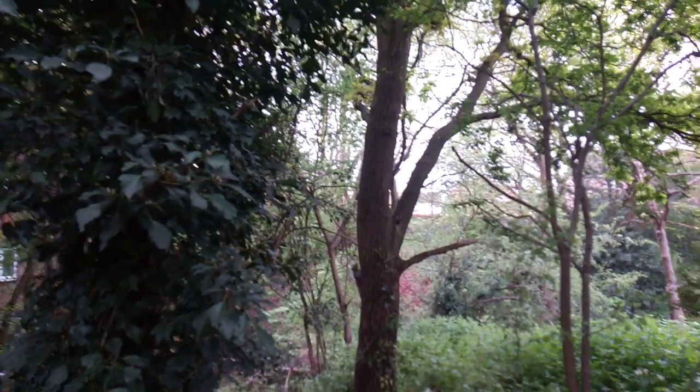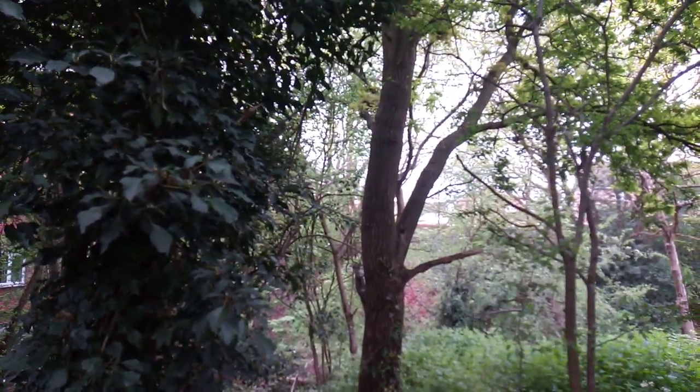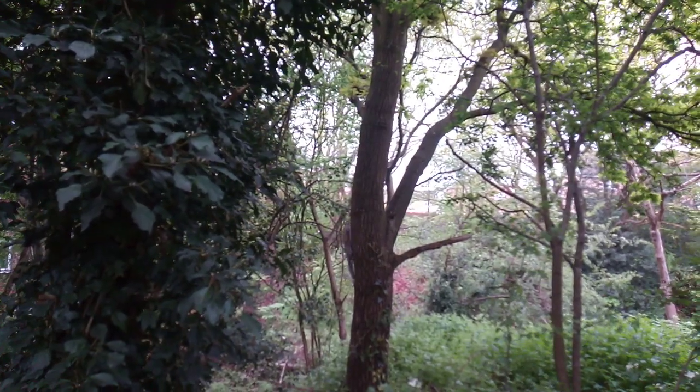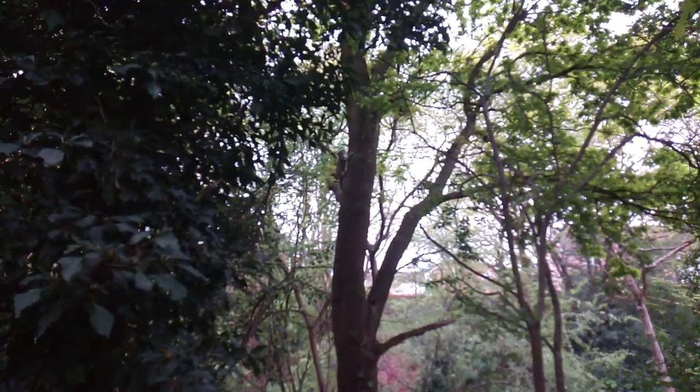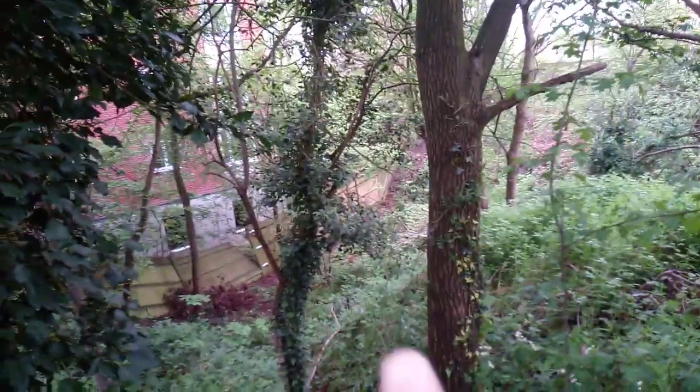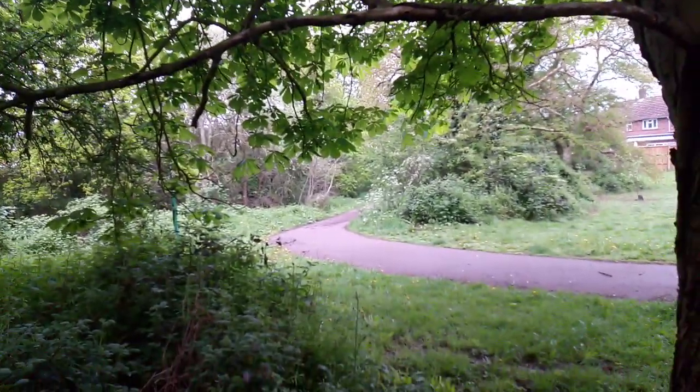Squirrel. That's enough for squirrels. Not going to go down there, but yeah, that's sort of where the train line came out. Went down that way. Let's go round so we can see where we've just come from. We'll go back down there to the next part in a little while.